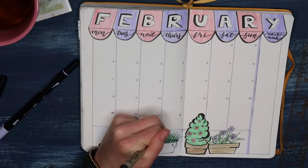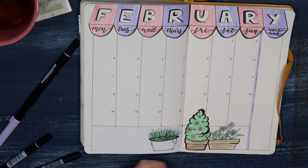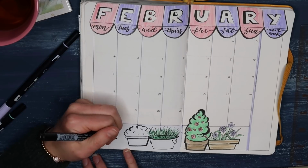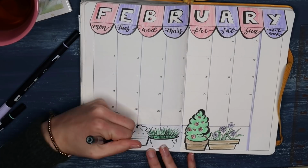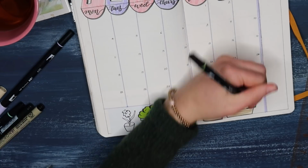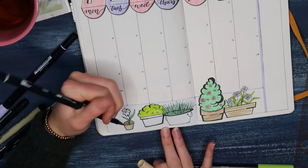Rather than ripping out an entire page and having to start again, you can just kind of white out using that sticker paper the part that you messed up and try again. So I wanted to do more planters in this area. Once again, just drawing them out and then coloring them in.